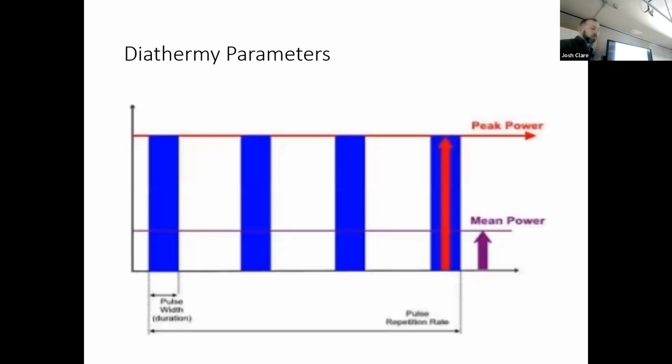So here's kind of the picture of, I know it's a little blurry here, my pulse width: how long is the machine on for? How many cycles is it on for? What is my peak power? But because it's only on so often, my average power that I'm delivering to the patient is way down here.